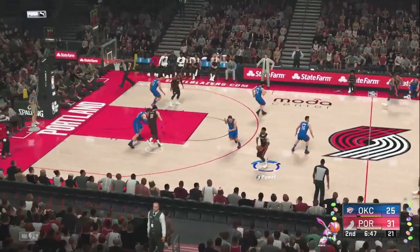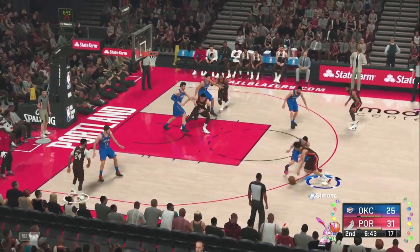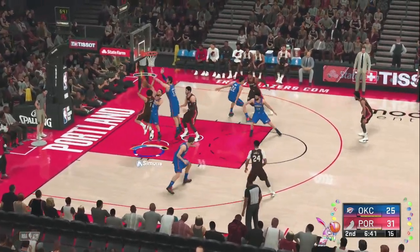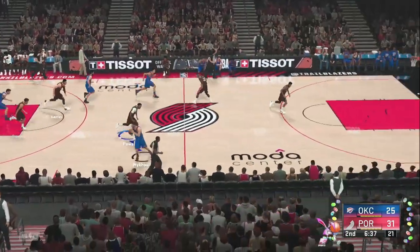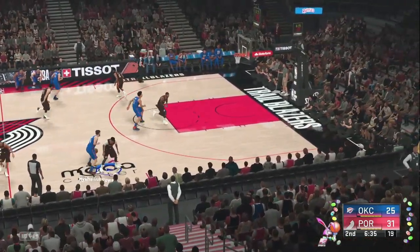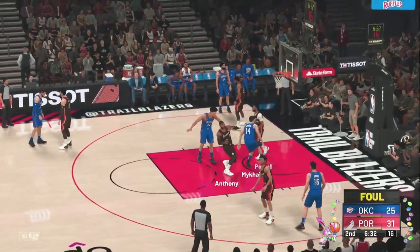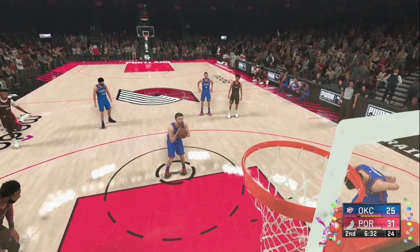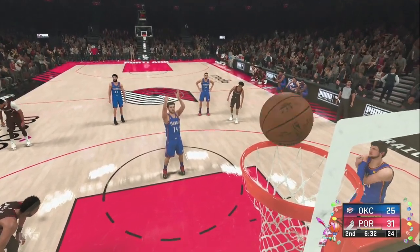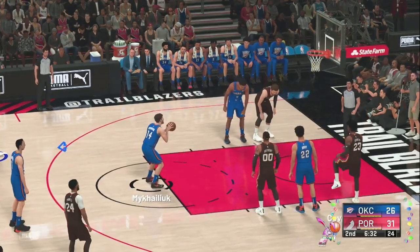Trailblazers leading by 6. Passes to Simons. Rebound by Muscala. Muscala's got his 4th rebound in this one. Here's Mikhailuk, and contact on the shot, so he'll be shooting free throws here. That one's on Anthony.